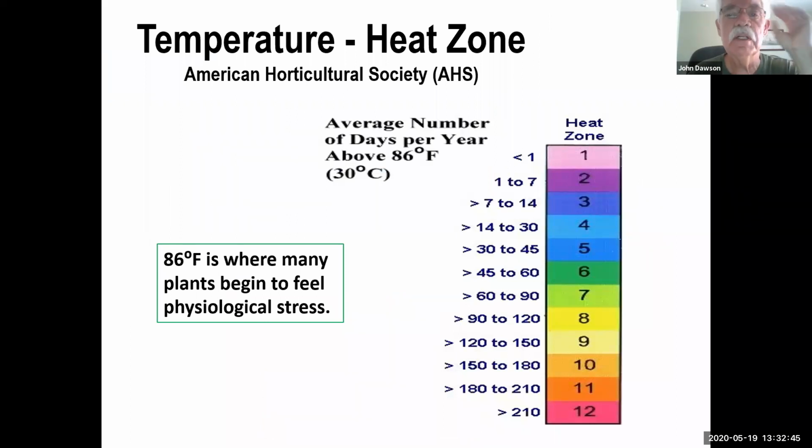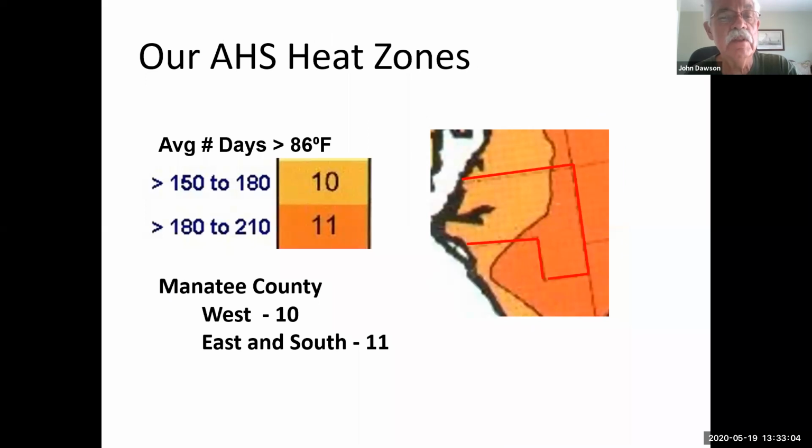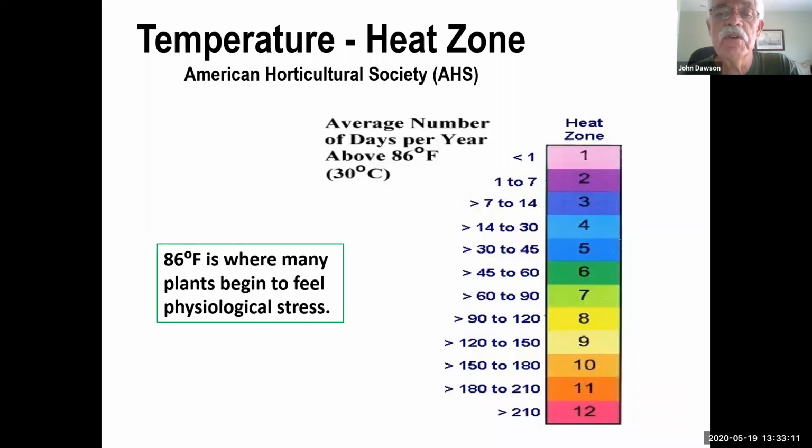Now we have this thing called heat zones. Everyone that lives in Florida recognizes that people come here because it's nice and warm most of the year. Where we are in central Florida, in our location, we have a heat zone that's known as 10 through 11, where we have anywhere from 150 to 200 days a year where the average temperature is above 86 degrees. As you get closer to the coast, it stays warmer in the winter, but it also is a little cooler in the summertime. And the further you go inland during the summer, the actual temperatures start to go up again.